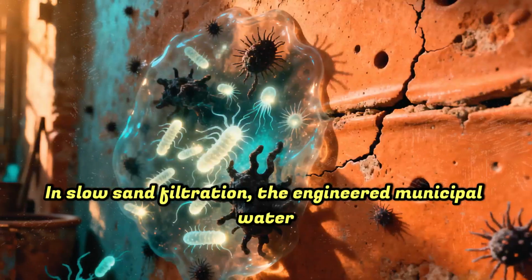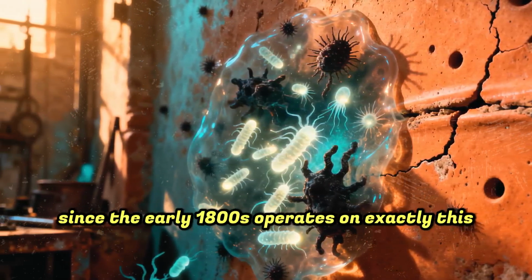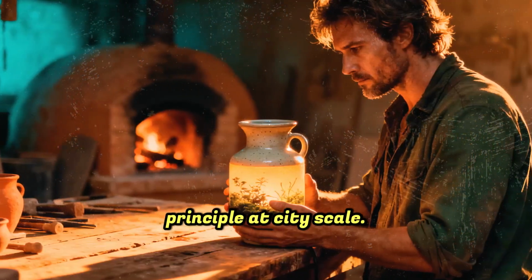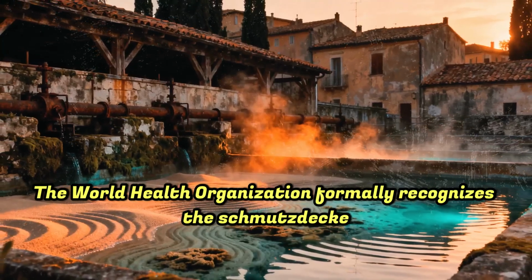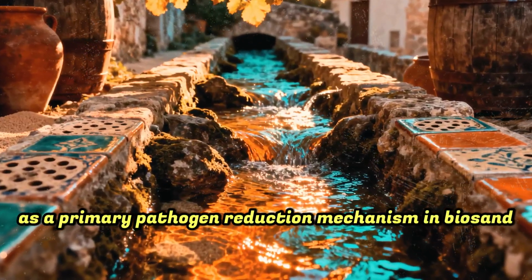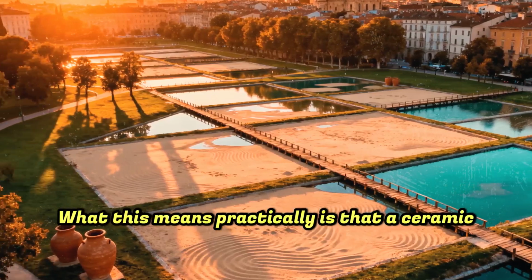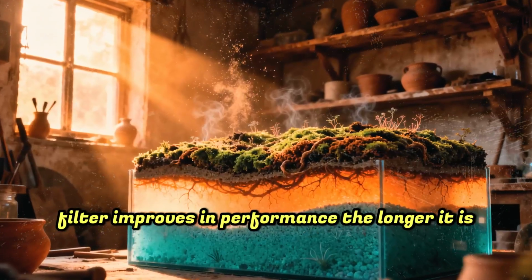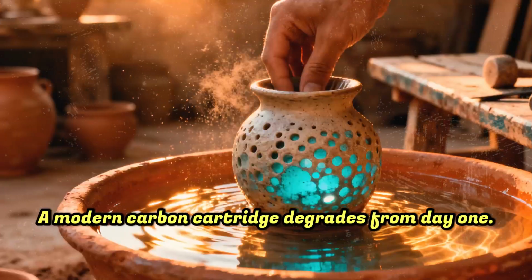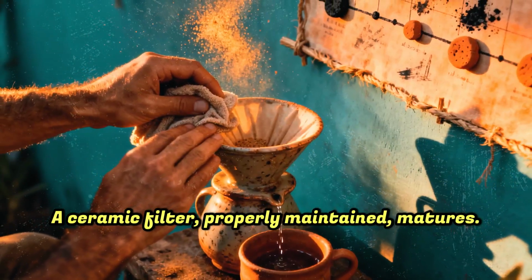Slow sand filtration, the engineered municipal water treatment process that has been used in Europe since the early 1800s, operates on exactly this principle at city scale. The World Health Organization formally recognizes the Schmutzdecke as a primary pathogen reduction mechanism in biosand and ceramic filtration systems. What this means practically is that a ceramic filter improves in performance the longer it is used. A modern carbon cartridge degrades from day one. A ceramic filter, properly maintained, matures.